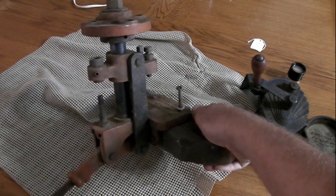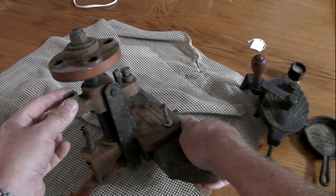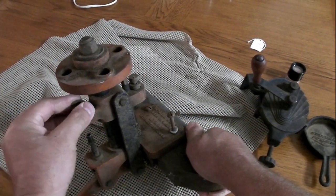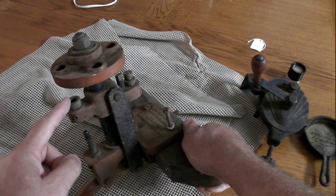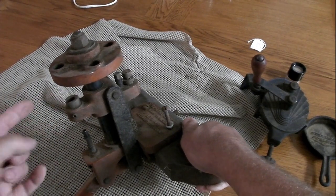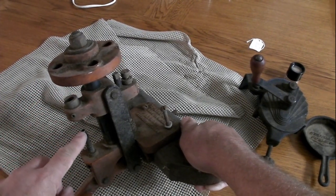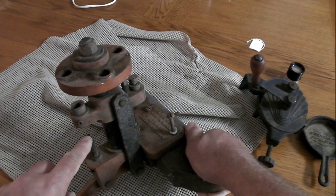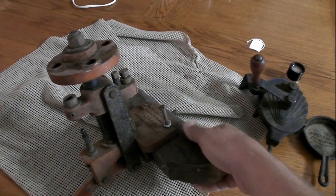It is seized up, so I'm going to have to do a little work to it. But to me, it looks like everything's there. You got your shell holder, which is probably for a certain caliber. I'm sure it is. Only a certain caliber is going to fit in there. This is for your primer. You put your primer in there. That pushes it up into your shell.